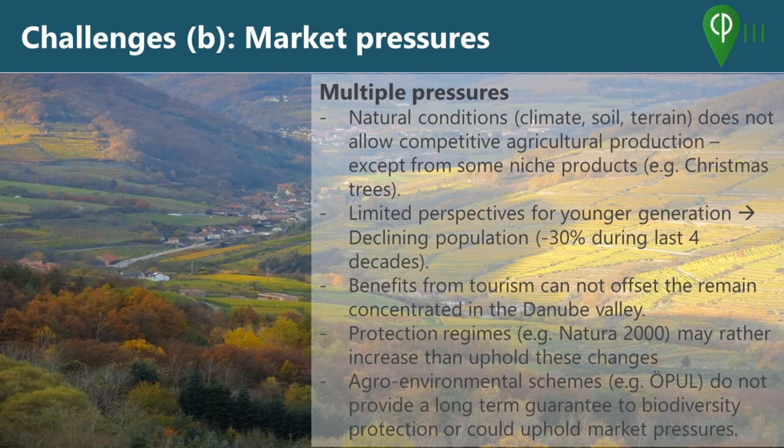they have a lot to do with the marginal natural conditions of the region. It's simply not economically competitive to do agriculture in this type of landscape in a unified, integrated European agricultural market, except for some small niche products. Then this results in limited perspectives for younger generations.